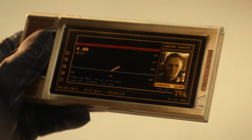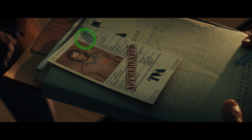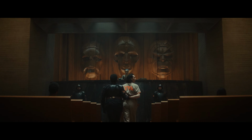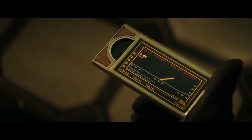There are other important features listed here as well, like Loki's variant listing, L1130, which is mentioned later in the episode on both documents and in his trial. Laufeyson. Variant L1130, aka Loki Laufeyson. The most important feature on this I'll get to in a moment, but let's jump forward to the next time this device appears in the episode.